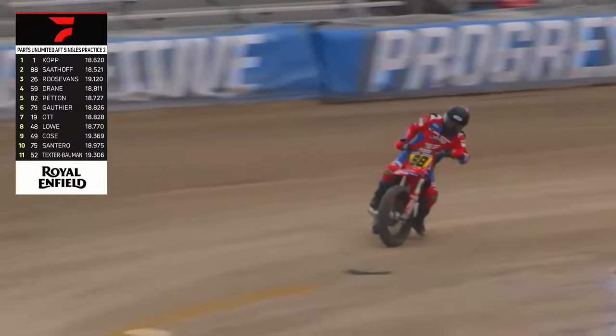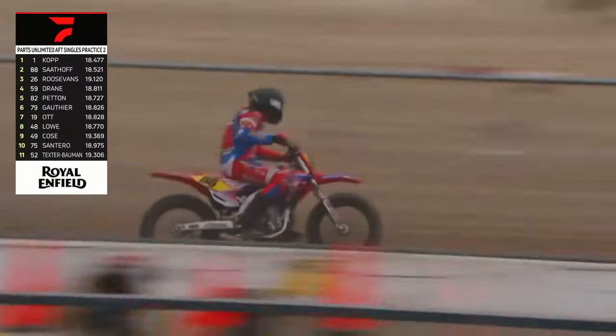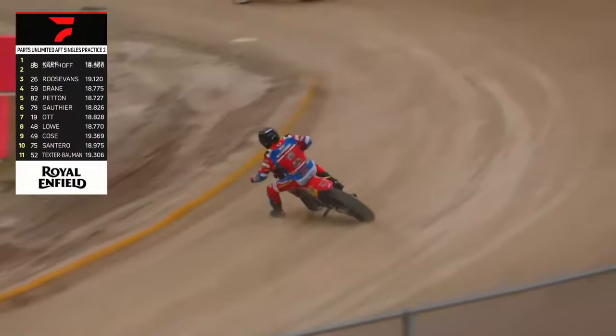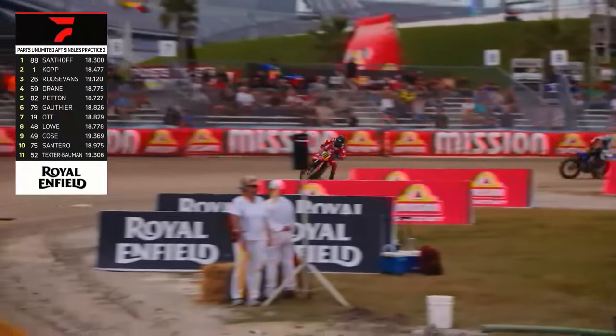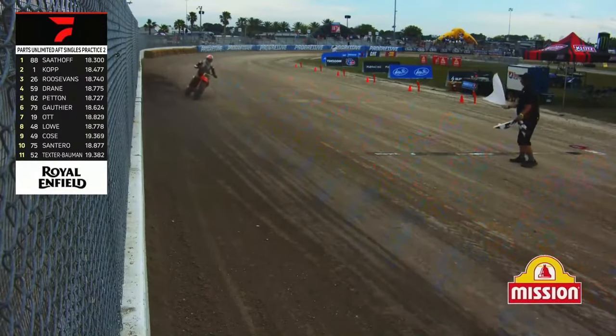18.437 for Cody Kopp, and Chase Sadoff 18.438. That is quicker than a blink separating the top two. How about Rusevins up there in second? Now Sadoff goes to the top spot. 18.3 flat. 18.3 for Chase Sadoff on the 88 as the white flag is displayed.